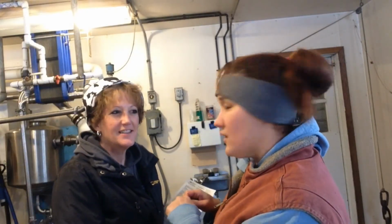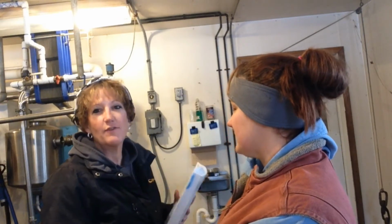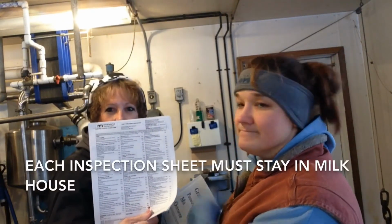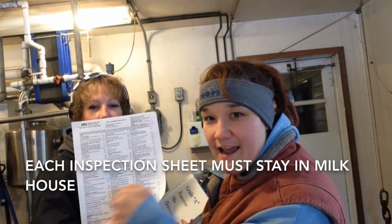So what are some things that you look for on a dairy farm when you're inspecting? There's lots of things that we look for when we're doing our dairy inspection. Here's an example of their dairy inspection sheet. It's their report. It shows all the things that have to be done. Besides farms getting inspected, dairy processing plants get inspected. Milk tank trucks that go up and down the road get inspected, and the haulers themselves that do the milk hauling also get inspected.